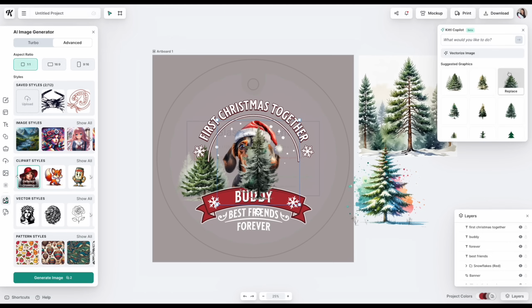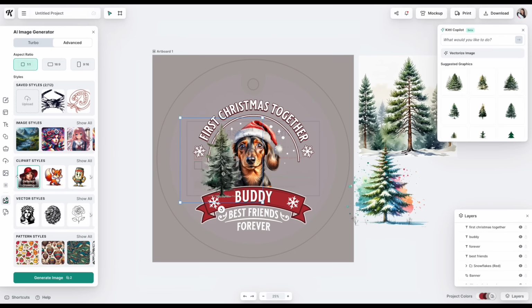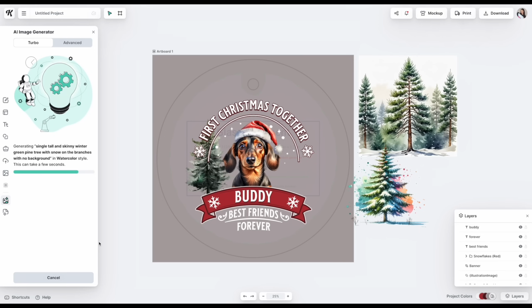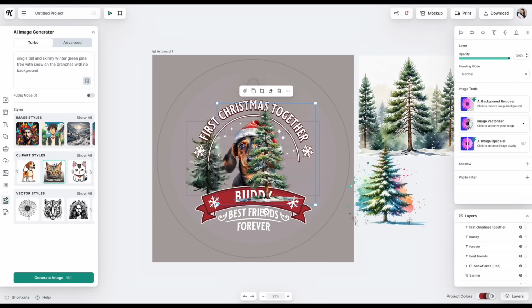Kittl has a co-pilot where you can choose from similar images based on what you already created. So that's kind of a fun new feature that I have found helpful, where you can just simply replace what you created and what the original image was. So that's an option. We're getting a little closer, still not quite there. Let's try one more round. That one looks pretty good. So let's remove the background.